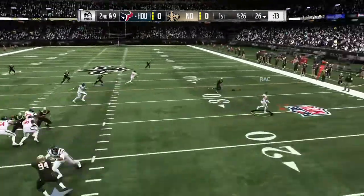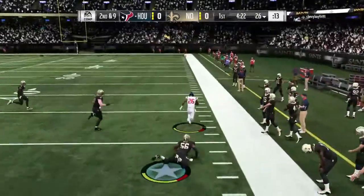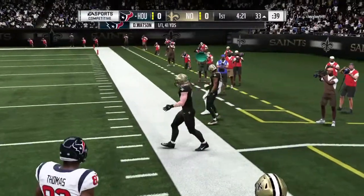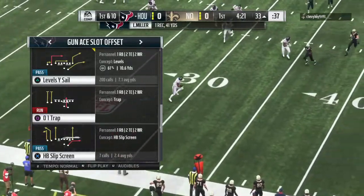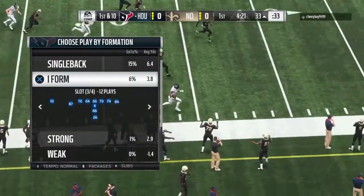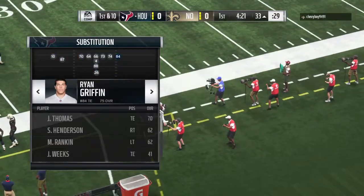Here's 2nd and 9 from the 26. To throw on second is Watson. Dumps it, complete to Miller. Space to maneuver at the 40. A big play there on the catch and run, 41 yards. Well, partner, I'm not sure how this drive's going to end, but how about the way they flip field position there? A nice attacking play. They picked up a heck of a chunk of yardage.